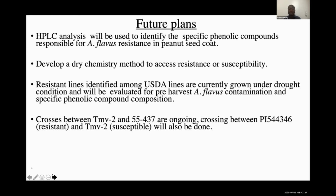Also, the resistance lines we have already obtained from USDA that showed resistance are going to be grown under drought conditions, and we will evaluate them for pre-harvest A. flavus contamination. We will also look at the specific phenolic composition, to see whether drought conditions have any role in increasing specific phenolic compositions.